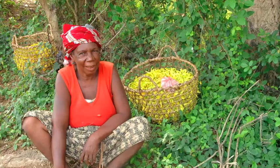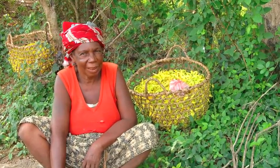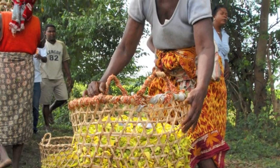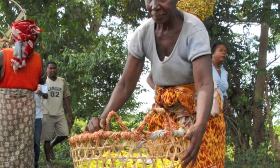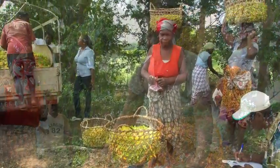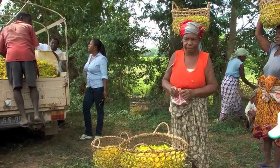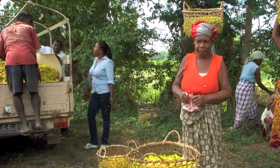Working on a Ylang Ylang farm is considered a very desirable job in Madagascar. Most of the harvesting is done by women, and many of these women have worked here their entire adult lives. And it was also interesting to discover in our journeys that many of the farm operations were also managed by women.